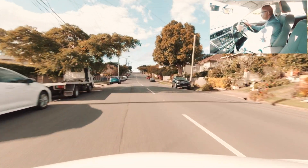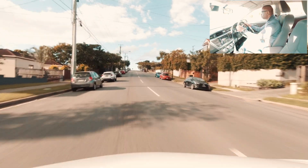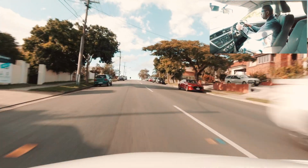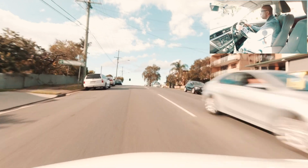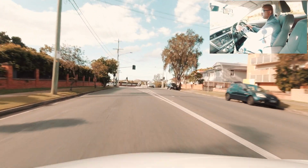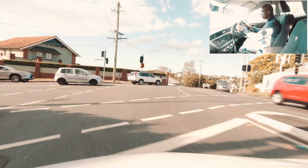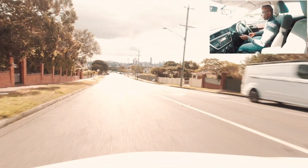Alright, once I turn right, check my mirror. At this point, I didn't see any speed limit, so I'm actually gonna keep it around 50. And then at the traffic lights, I'm gonna be going left. So there's cars on my left. I'm gonna put on my indicator, check my mirrors. The traffic light is out. It's not working, so I need to be careful. And then I can turn because there was no one turning right.